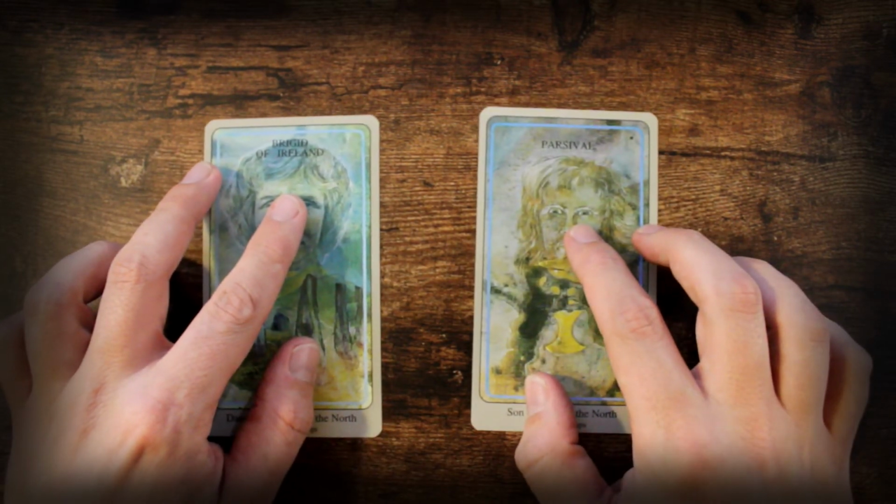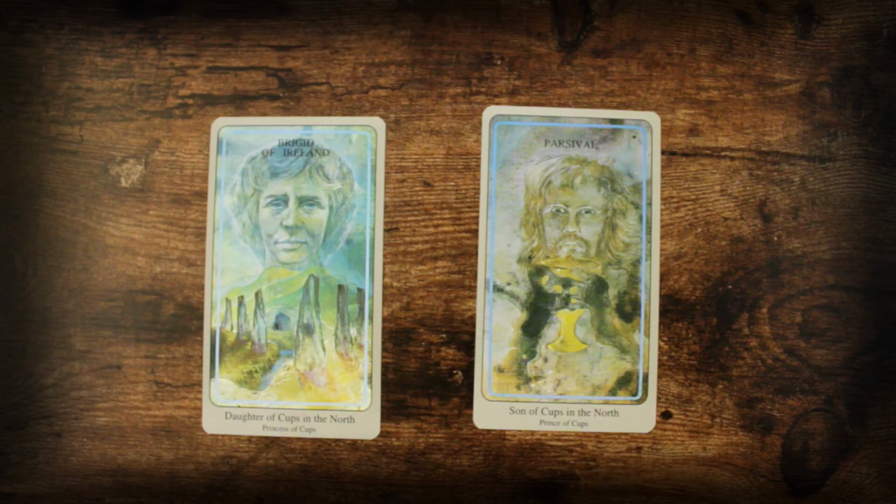Now the daughter and son of cups. The daughter of cups here is Brigid of Ireland, and her face is based on that of Haindl's wife, Erica's. The goddess of poetry, prophecy, and divination for the Celts, and when Ireland became Christian, she became a saint. She is said to have been born at sunrise and within a threshold to a house. In Celtic tradition, things that are not one or another, such as inside, outside, day or night, open the way to the other world.